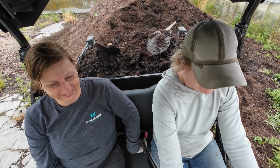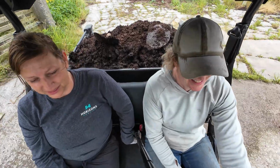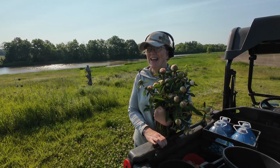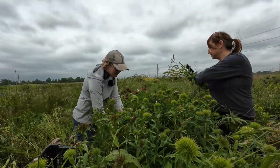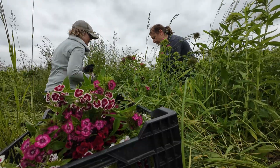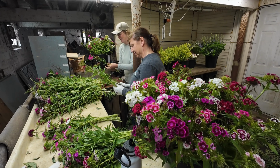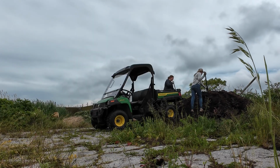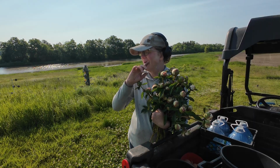So now that most of the peonies are picked and in my cooler, I thought it was high time to call in some help to see if I can get on top of all the work that I'm behind on. So my friend Pauline came yesterday, which was awesome. She helped me finish cutting. I had to cut the Sweet William, the lady's mantle. We cleaned up my workspace and got everything into the cooler, and then we started on getting some compost to the dahlia rows that need to be planted. So it was so nice to have help. Yeah, so that was great.